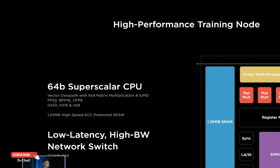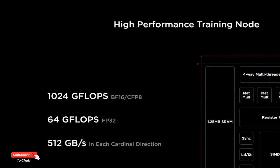This is a 64-bit superscalar CPU optimized around matrix multiply units and vector SIMD. It supports floating point 32, bfloat16, and a new format, CFP8, configurable FP8. And it is backed by 1.25 megabytes of fast ECC-protected SRAM and the low-latency, high-bandwidth fabric that we designed. This might be our smallest entity of scale, but it packs a big punch: more than 1 teraflop of compute in our smallest entity of scale.